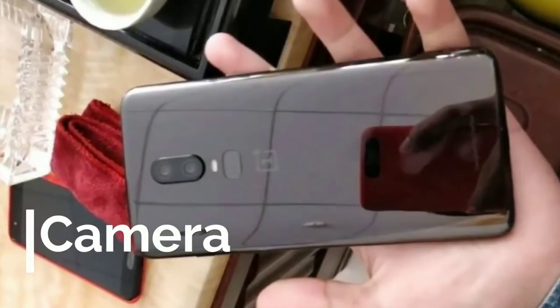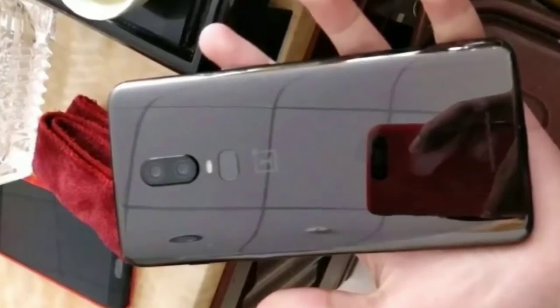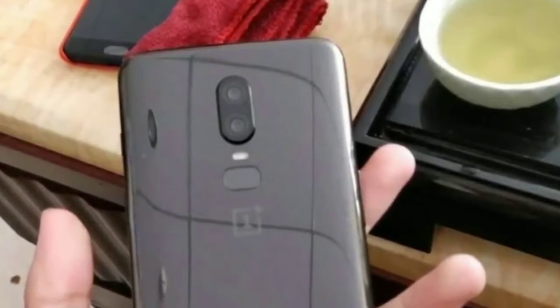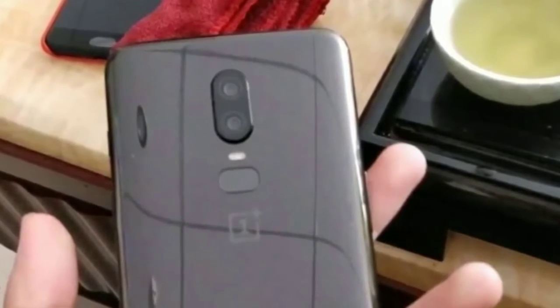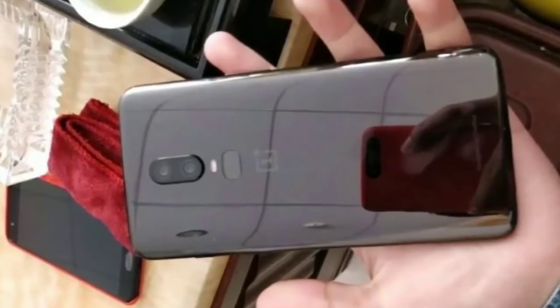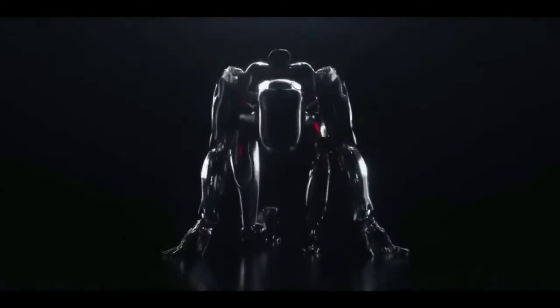There have been rumors that the device will feature a powerful camera, consisting of a 20-megapixel plus 16-megapixel camera combination, just like what was found on the OnePlus 5T from last year. However, the camera is expected to feature some enhanced features compared to the OnePlus 5T. A recent teaser suggested the presence of AI features on the OnePlus 6 camera.